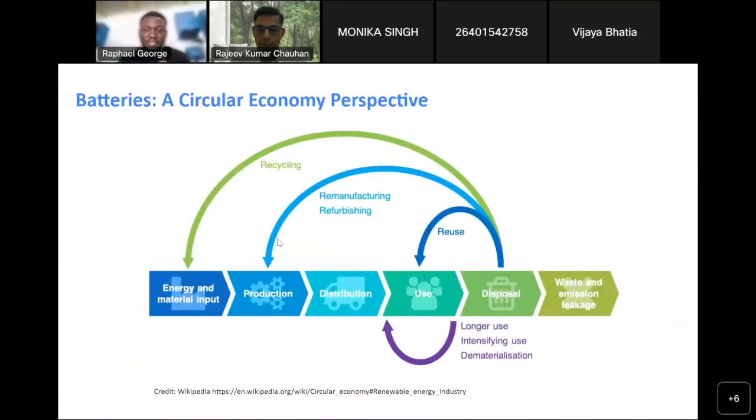This slide shows the 4 Rs of circular economy, which are reuse, remanufacturing, refurbishing and recycling. We know for a fact that traditionally, batteries are not designed for the circular economy. So what we have most of the time is batteries designed from a linear approach, where you have a take, make, use and dispose kind of approach.